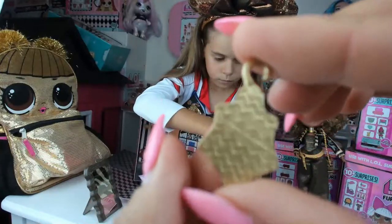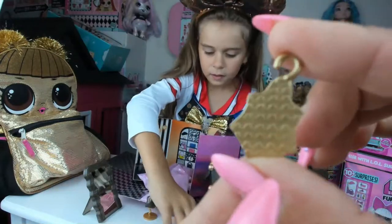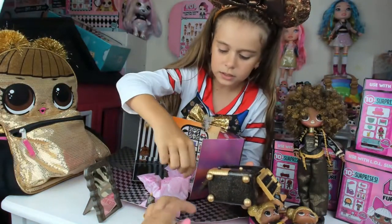Look. Yes. Okay. Fancy gold hangers. There are seven. Seven. Yes. Seven. Plus two.